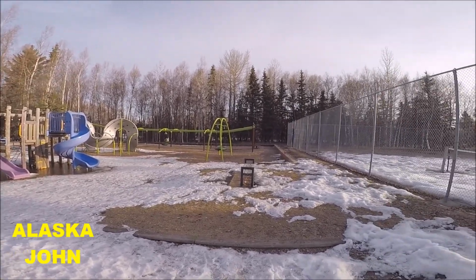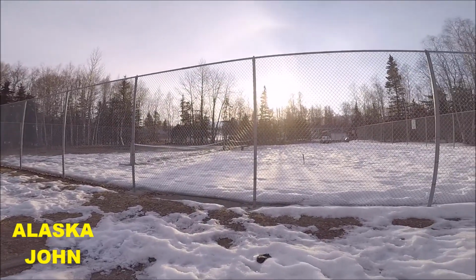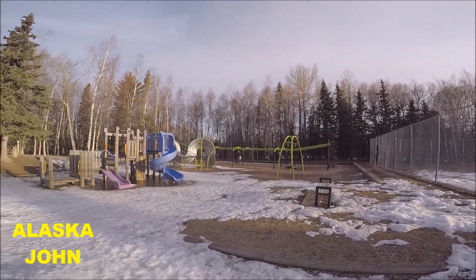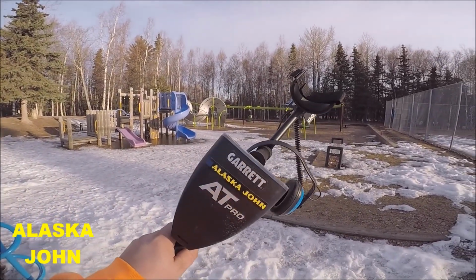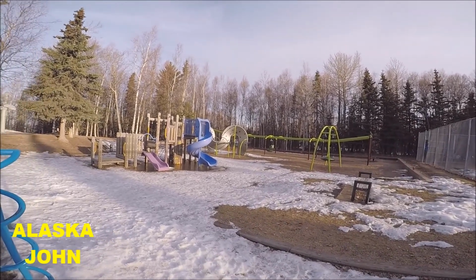I am out at Ocean View Park this morning. It's about 8 o'clock. Sun came up not too long ago. And finally got my Garrett AT Pro out. Gonna do a little metal detecting.